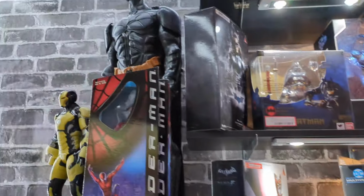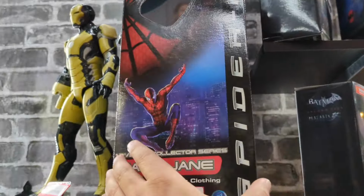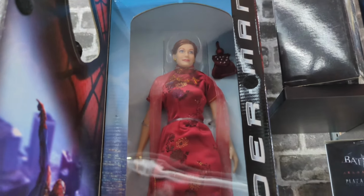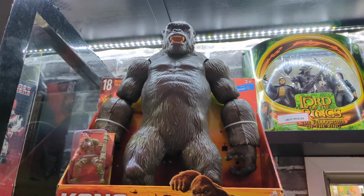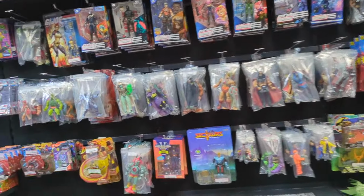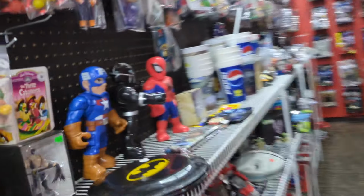And then this pretty giant Batman figure over here, again pretty detailed, and this is pretty interesting. It's Mary Jane Watson from the Spider-Man movies, played by Kirsten Dunst. There's a figure of that there. This is a pretty large Kong figure. It looks like, of course, the arms move and punch. And then if we look at this wall over here, still quite a few interesting toys, but we'll actually come back to that.